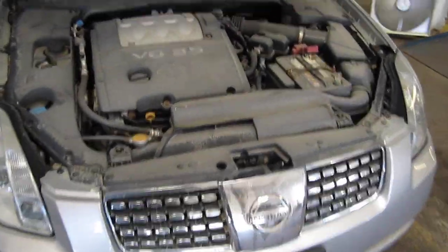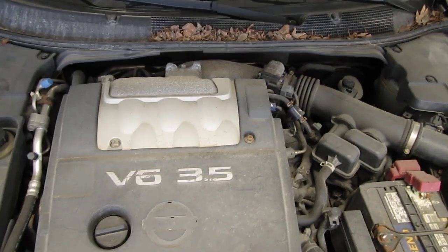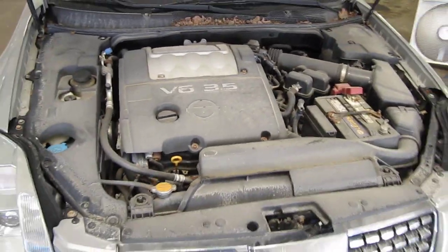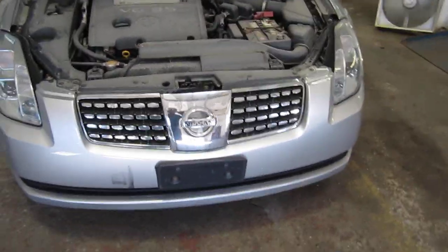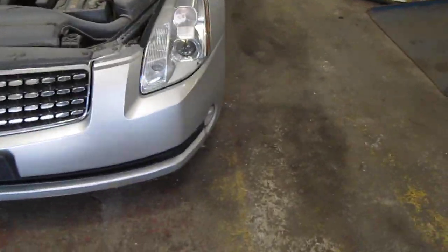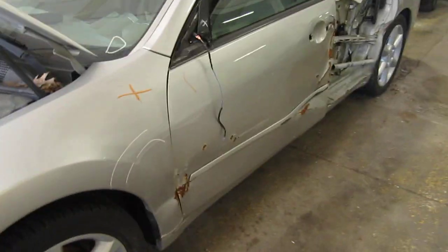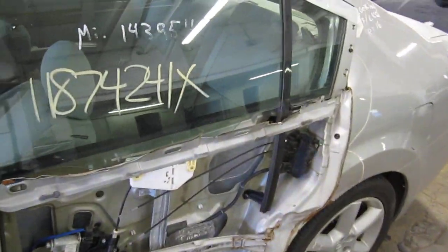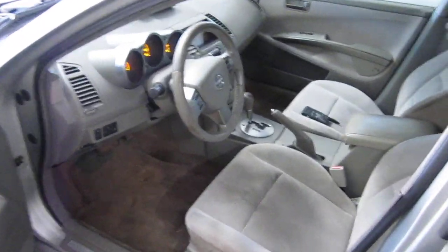Here we have an excellent running 2004 Nissan Maxima. This vehicle is a 3.5-liter California emissions engine. It also has a 5-speed automatic transmission, cruise control, anti-lock brakes, and is also front-wheel drive. The production date of this vehicle is July of 2003. The vehicle does currently have 143,000 miles.